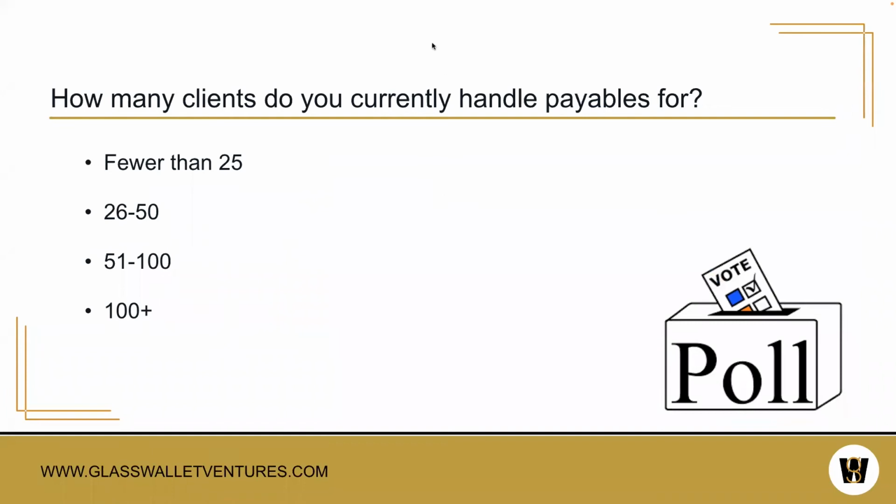We're going to do another poll question here. How many clients do you currently handle payables for? I have a feeling this is all going to be fewer than 25, because I feel like a lot of you are not doing payables, maybe you are. I guess this isn't really automated. So how many are you currently handling payables for? And whether it's paper or logging on, driving to their office and writing a check, whatever it is that you're doing, how many do you process payables for?